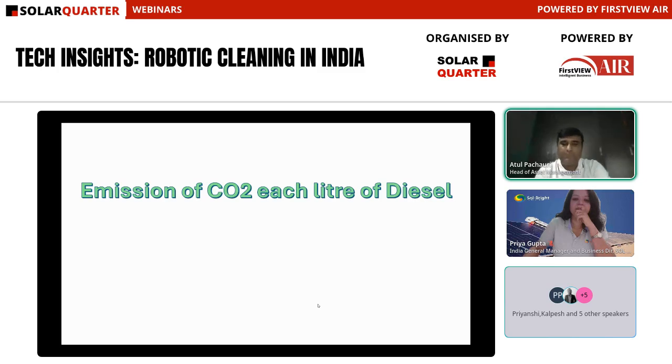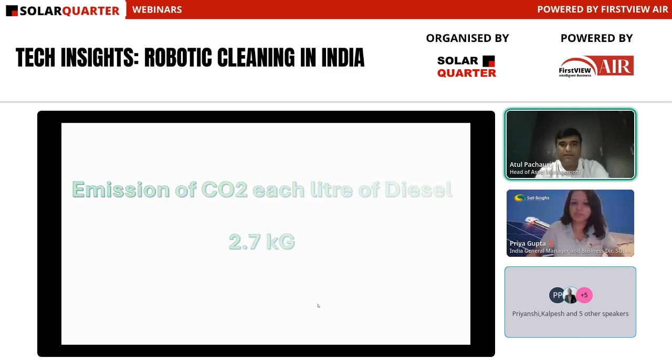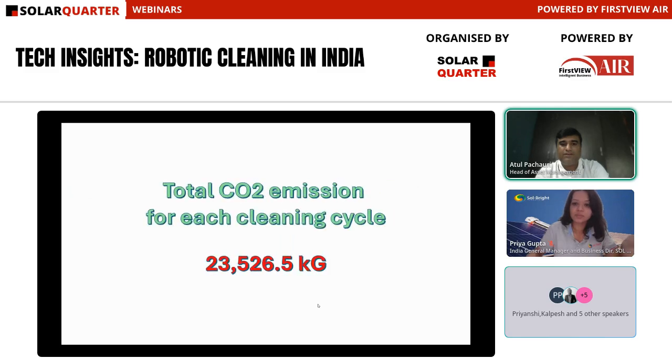And while the diesel is burning, we all know that it is emitting CO2 into the environment. And why are we installing solar plants? In order to prevent CO2 emission into the environment from other electricity sources. So 2.7 kg of CO2 is emitted from burning 1 liter of diesel in the tractor. And then further, total CO2 emission for each cleaning cycle is 23,526.5 kg. This much diesel, this much CO2 we are emitting into the environment in order to clean those modules.